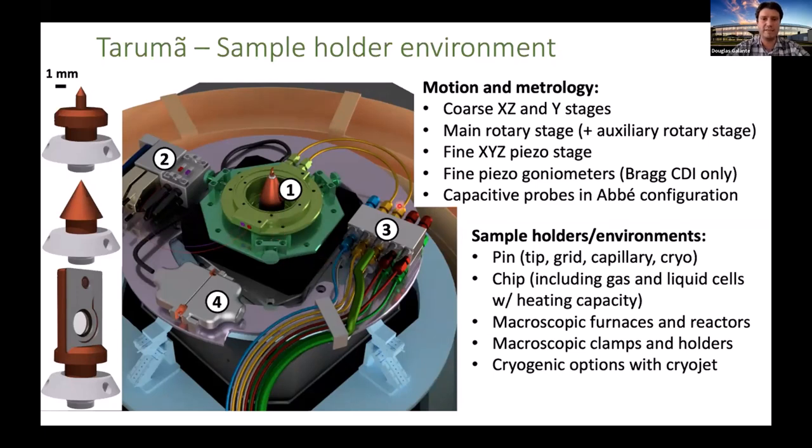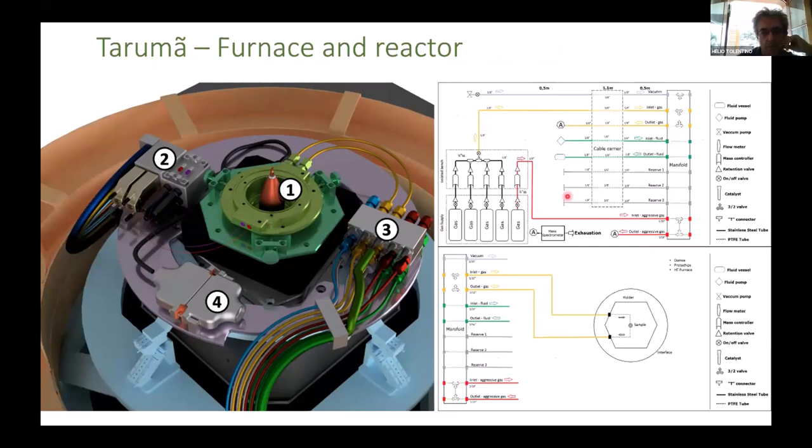We have a gas and fluids input system so that we can do gas phase chemistry and liquid-based chemistry as well, because we also have a microfluidic system that is being developed for our system. So this is just an example of how the gas control system of the sample is going to be. We have 8 lines of gases that can be mixed, and at the end, 2 lines can be injected on the sample holder itself.